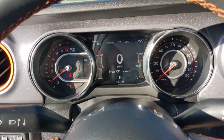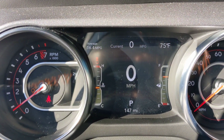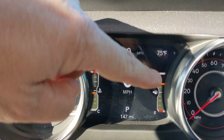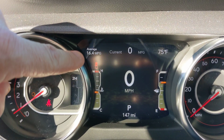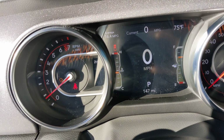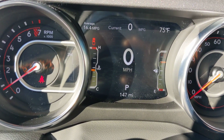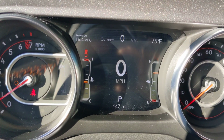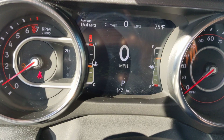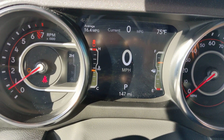So the screen is customizable in the front center stack there. I have it right now for my average miles per gallon, and that was reset when I first bought it and brought it home. So since I've had it, I'm averaging about 16.5 for a brand new vehicle. Probably not bad. Still got to break in yet, and I've been kind of driving it all over the place. A lot of running around town. So we'll see how that goes. It's already better than Tundra, so I can tell you that. Tundra was average. I'd average 15.